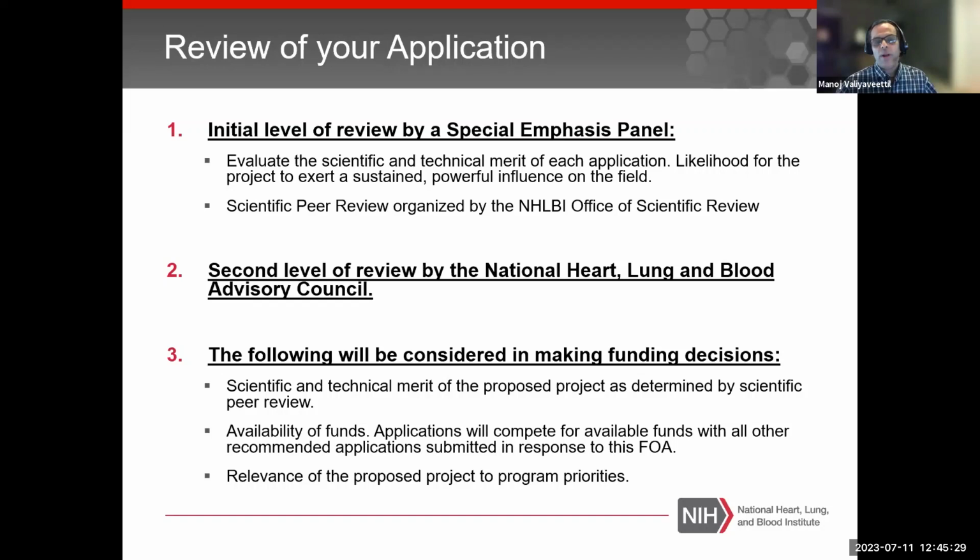Then what are the factors involved in making the funding decisions? There are multiple factors. One is, for sure, the scientific and technical merit of the proposed project. That is your priority scores after the peer review process. Along with that, availability of funds. Applications will compete for available funds with all of the recommended applications submitted in response. So there is a competing process.